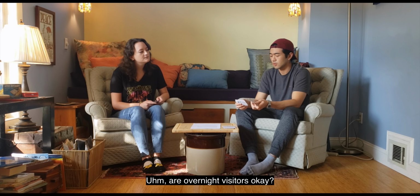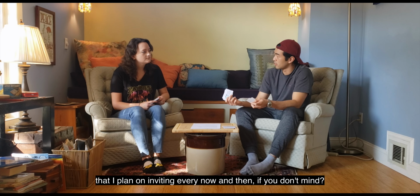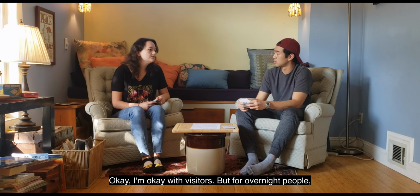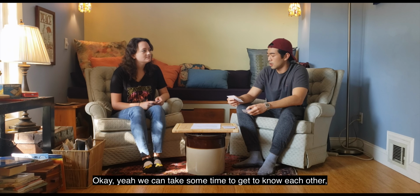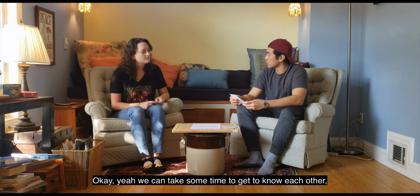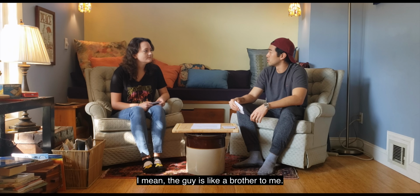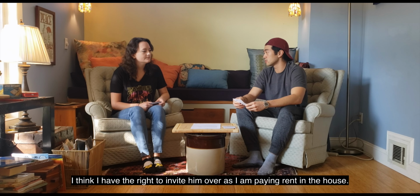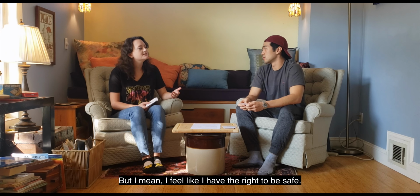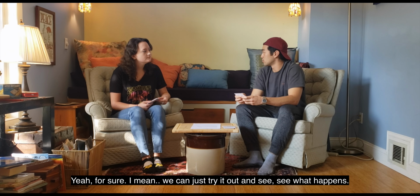Are overnight sitters okay? I got a buddy from the shelter that I'm planning on inviting every now and then, if you don't mind. Okay. I'm okay with visitors, but for overnight people, I would really like if I got to know them first, since I do have some trust issues. Okay, yeah, we can take some time to get to know each other before he starts sleeping over. And what if I don't like them? The guy is like a brother to me, and he's my only friend, so I think I have the right to invite him over as I am paying rent in the house. But I feel like I have a right to feel safe where I am. Yeah, for sure. We can just try it out and see what happens.